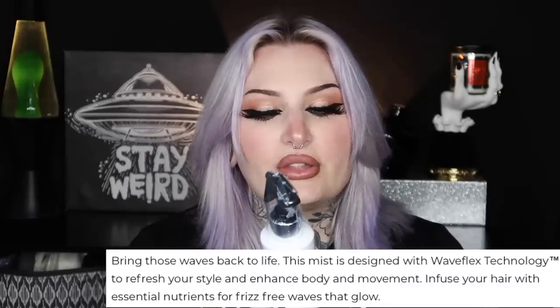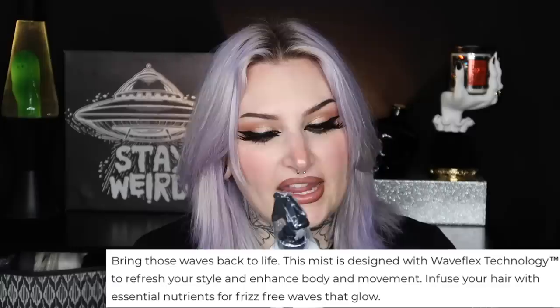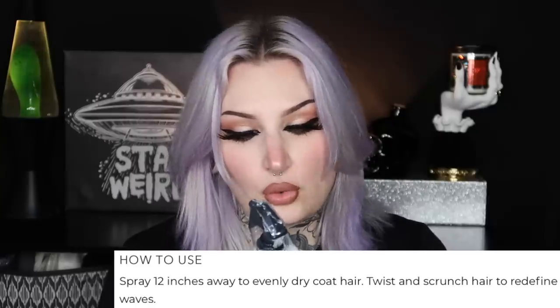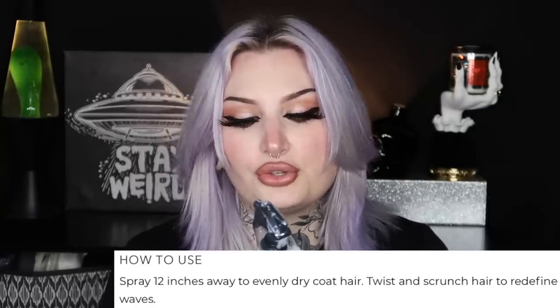This says, bring those waves back to life. This mist is designed with wave flex technology to refresh your style and enhance body and movement. Infuse your hair with essential nutrients for frizz-free waves that glow. Spray 12 inches away to evenly coat dry hair. Twist and scrunch hair to redefine waves. So this is a product that you can use next day.